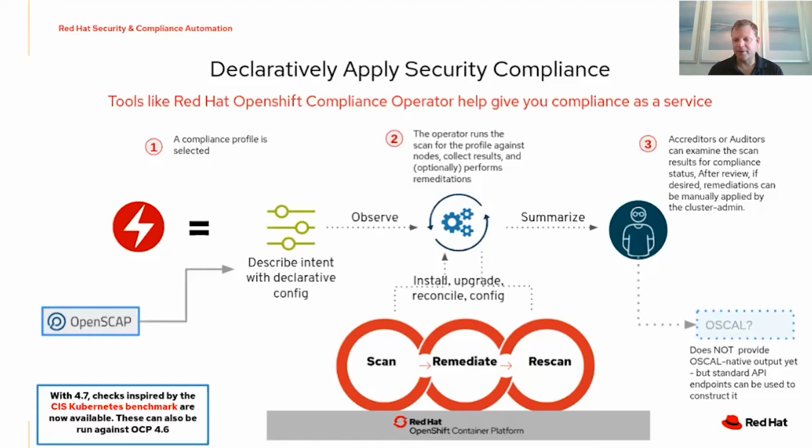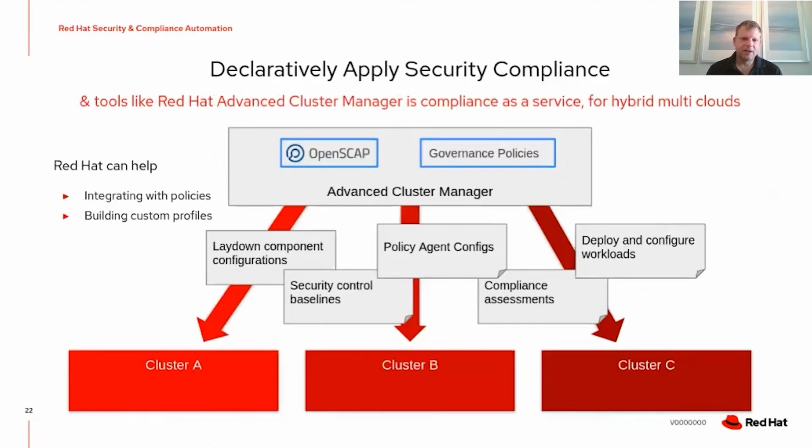At the moment, we don't actually provide output via OSCAL format, but we do provide standard APIs that can be used to reconstruct the compliance assessment portions of the OSCAL reporting for the purposes of submitting that to a FedRAMP authorization. And of course, we can do this not just for a single platform provided via OpenShift, but across any hybrid infrastructure using our advanced cluster manager as well, using the same OpenSCAP content and governance policies that specify how these individual systems might vary and how that content might apply.